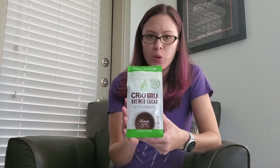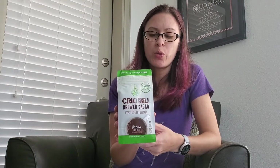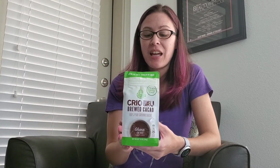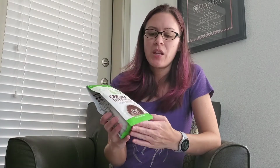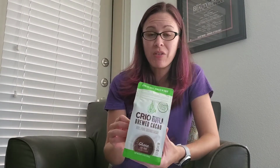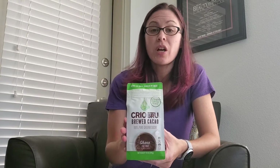This was our emergency brewed cacao that we ordered from Amazon and not direct from the Crio Bru makers because we weren't sure if we were gonna get our package in time. And Amazon has quicker delivery time, though they only have a handful of flavors. Now this is the Ghana light roast, and this is one of my favorite flavors. It is very reminiscent of hot chocolate.